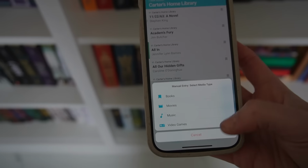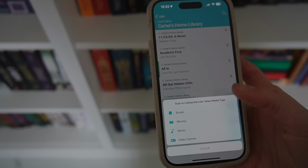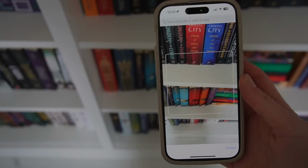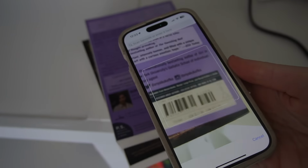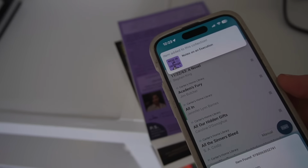And you can do more than books. You can do books, movies, music, and video games, which is nice. But you can also do the barcode, so you can scan by book. And like I said, you can do it right from your phone. You don't need a barcode scanner. I just think the barcode scanner is really fun, but absolutely not necessary. I'm trying to do it while I'm filming, but you basically just put it over the barcode. And then it will add the book for you.